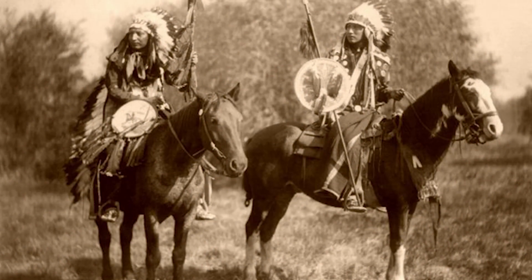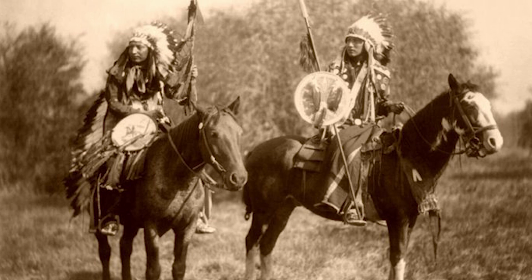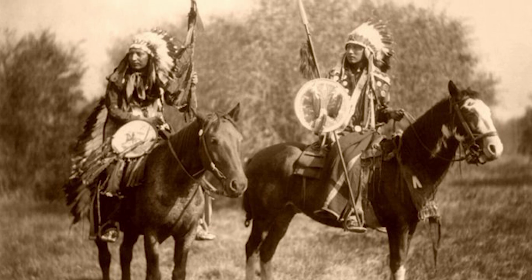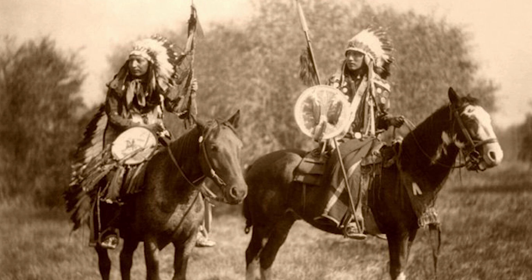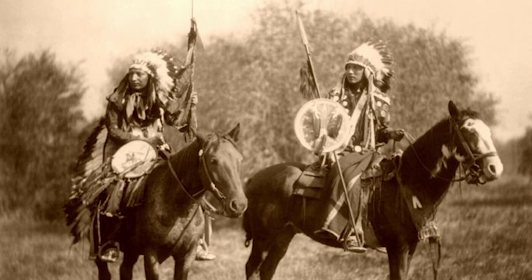Symbolic weapons may be the most misunderstood of all Native American arms, but are the best representation of the indigenous way of life and their connection with the spiritual worlds. Culture at the forefront, rather than the easier path to bloodshed and violence.